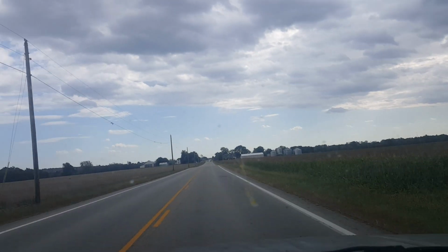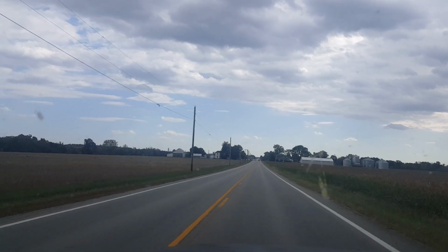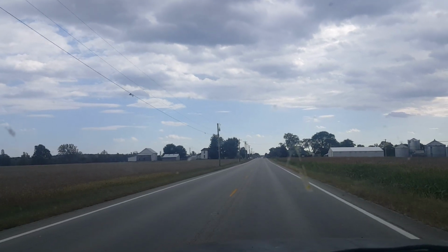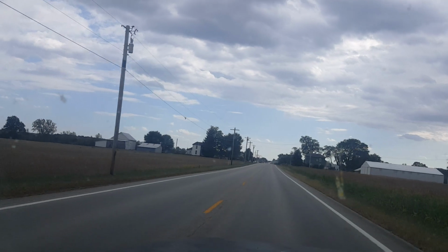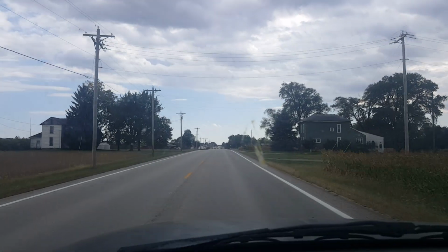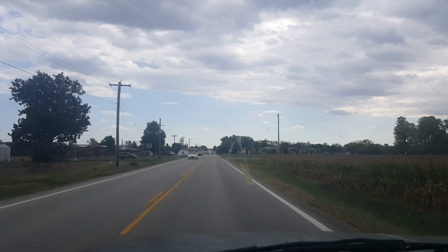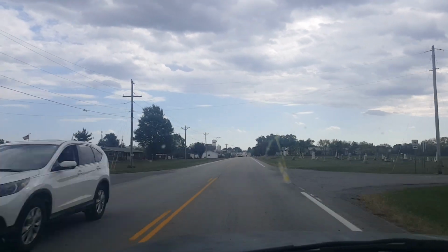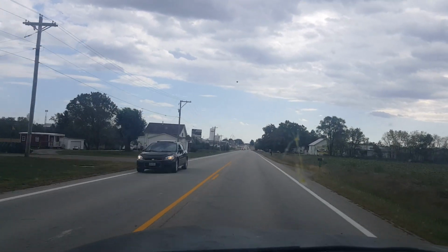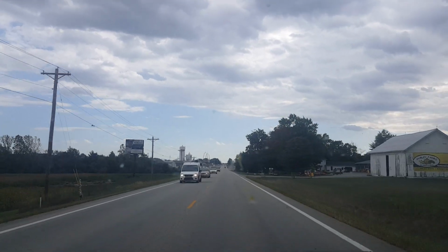So we're just tooling right along. Crack my window a little bit here. I hope that doesn't make too much noise. Trying not to make you guys look at the hood of the truck, but for some reason it's hard for me to get my stand up any higher than that. There we go. Maybe tilt it down just a little bit, or tilt it up just a little bit.